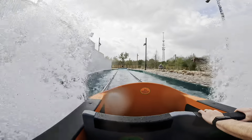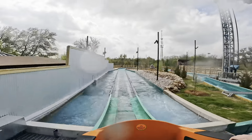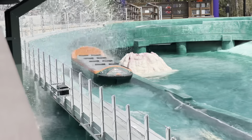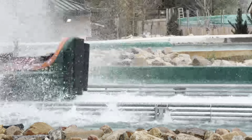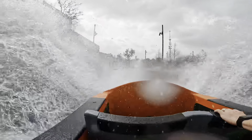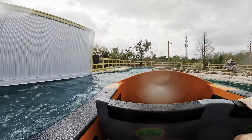This is where you hit the first splashdown of the ride, and it doesn't get you too wet. The wettest part of the ride was definitely the geyser that I mentioned a minute ago, and this probably got you more wet than the final drop. It's nothing crazy, it looks like a lot more water than it is on video. It was fun though, and a great way to end the launch track.